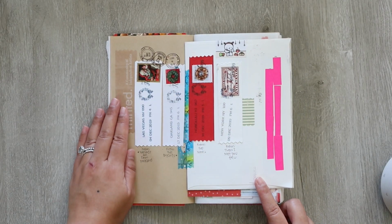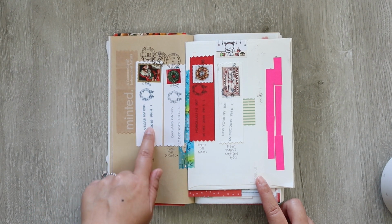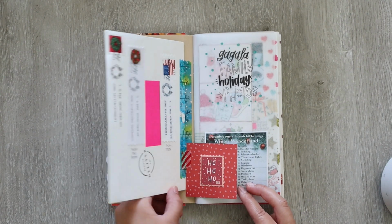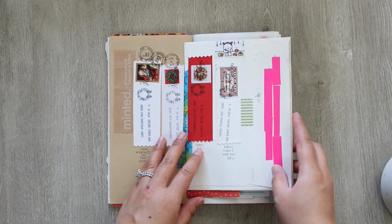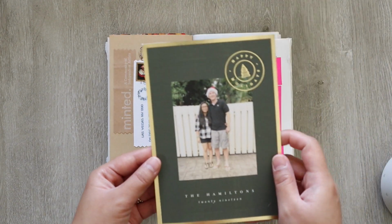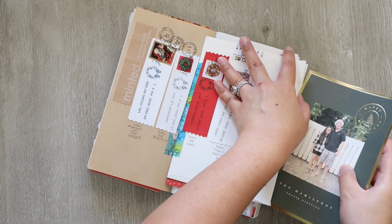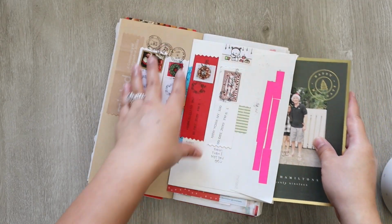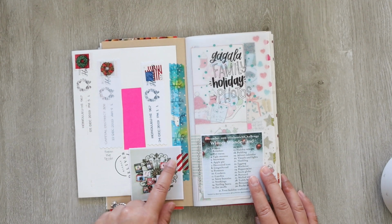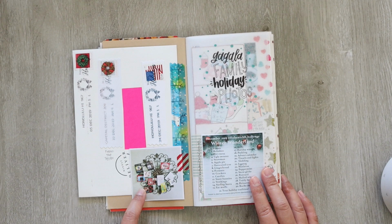I save all the stamps from all the Christmas cards that we receive, and I like to include the postmark. I tipped in our Christmas card from last year that I sent to ourselves. And here's how our card looked. And I like to write a letter to our future selves. Here is a picture of all the Christmas cards we received.